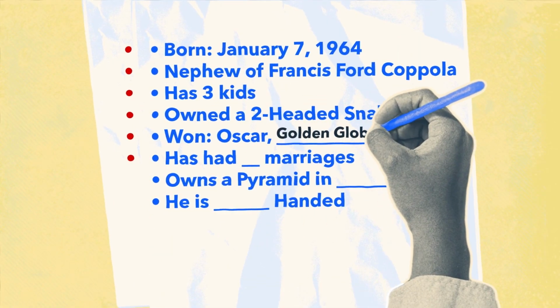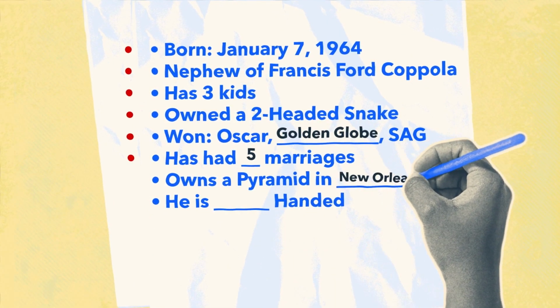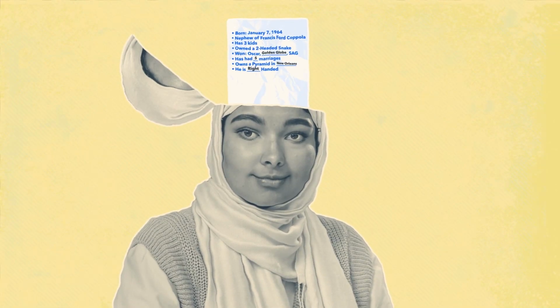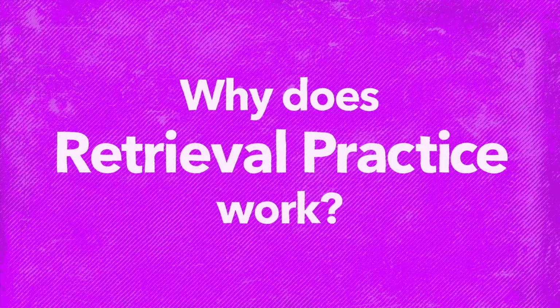Review what you remembered and fill in the blanks on what you forgot from your original notes. Then try it again the next day. Your goal is to keep adding on to what you can remember each time you try to retrieve the information. After a few rounds, you should be able to recall a wealth of facts about your topic.